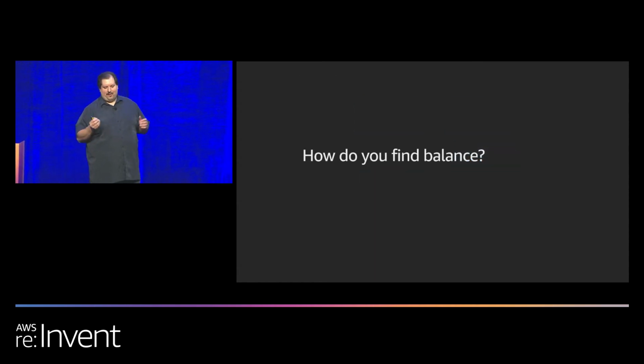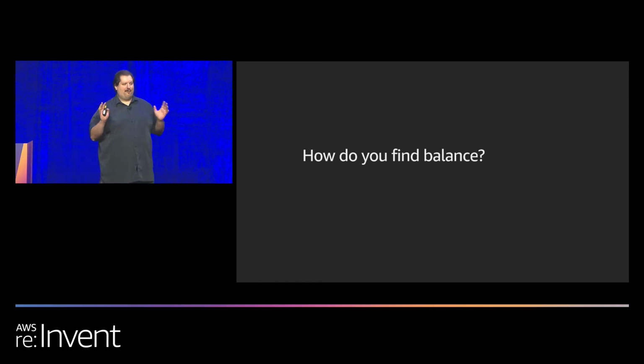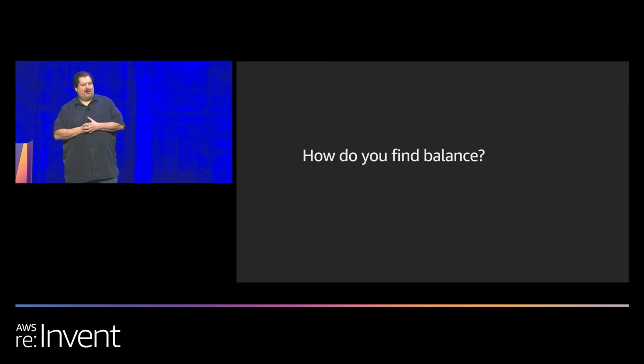So how do you find balance? Now, there are many ways on the AWS platform to find balance. AWS offers a wide variety of services, over 165 different services before we started re:Invent. By the time we end re:Invent, that number will probably be a lot bigger.